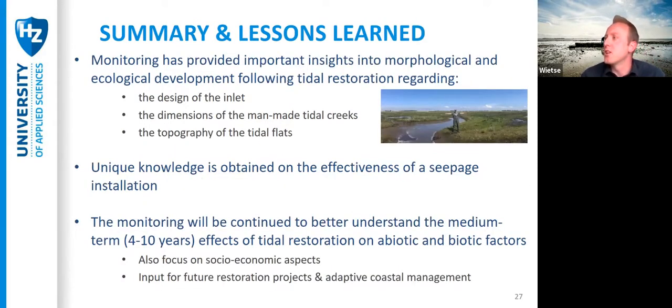So the summary and the lessons learned of these projects, I think, is that the monitoring has provided really important insights into the morphological and ecological development. What is really relevant to the HPP project is that the design of the inlet is really dominant. Also, the dimensions of the man-made tidal creeks have a big impact in the years to come, and the topography of the tidal flats is still something that can be seen today. We have unique knowledge obtained on the effectiveness of a seepage installation, and that is really important also in the conversations with the nearby farmers.